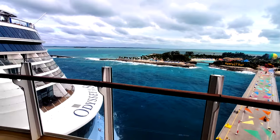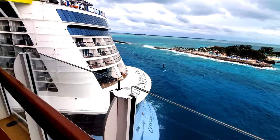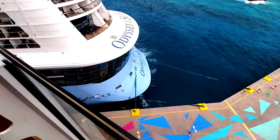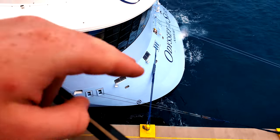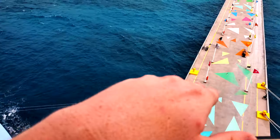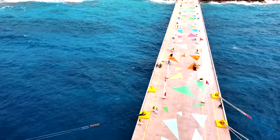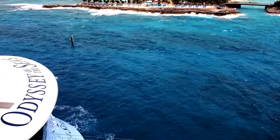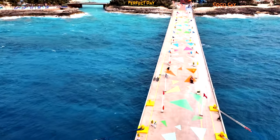All right, folks, we're out here on the balcony, so it looks like Odyssey of the Seas will be first out very, very soon. Their Azipods are just turning on. You can see that they're thrusting right there. You also see that they do have crew out ready to get those mooring lines. You also see the CocoCay line handlers are out as well, going to get those stern lines in. Then they should be first off, and then we should go ahead and follow them.